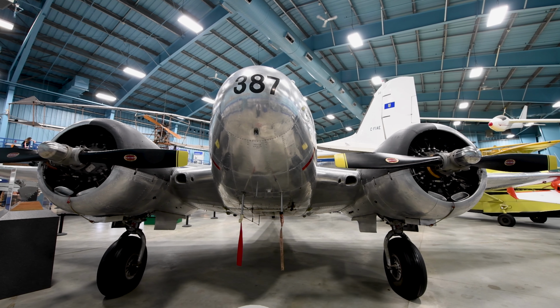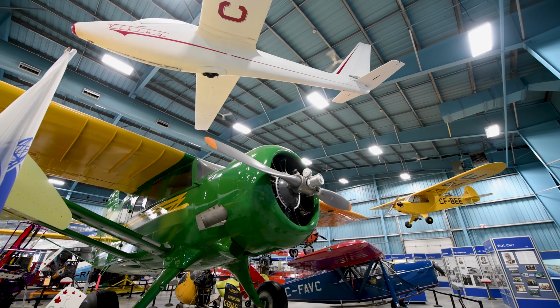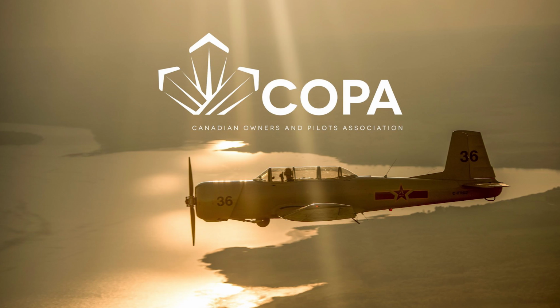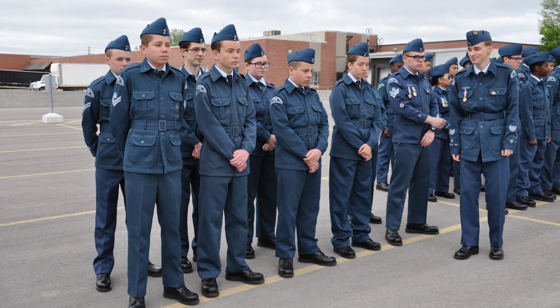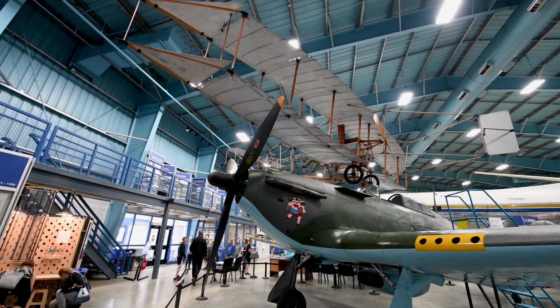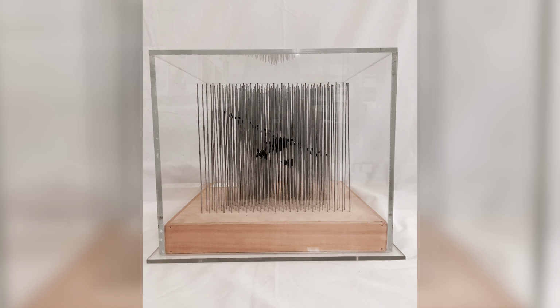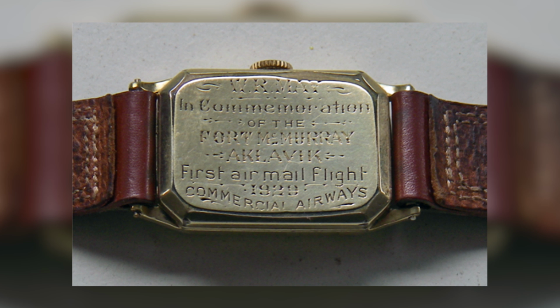The hall also recognizes the contributions made by aviation-related organizations such as the RCAHF, Golden Hawks Air Demonstration Team, COPA, the Canadian Owners and Pilots Association, the Air Cadet League of Canada, Search and Rescue Canada. The artifacts we see around the hangar have been donated by members of the hall. The hall appreciates having these on display for the public to see.